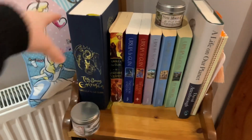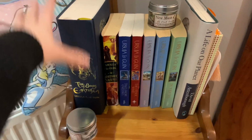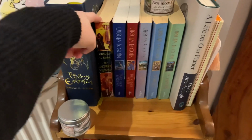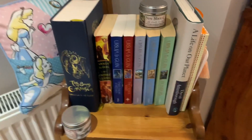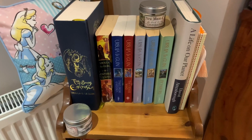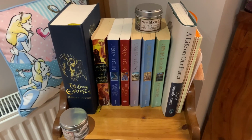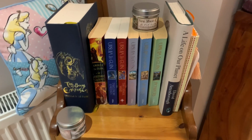Okay, so we've got the Earthsea books. So I've got the big one, the Books of Earthsea, which is the illustrated collection of all the short stories and the main stories, and then I've got the Earthsea Quartet next to that. I have another Earthsea Quartet as well, which is at my boyfriend's house because he was currently reading it. And when I originally read them, that was the quartet that I had. It's like the green edition.